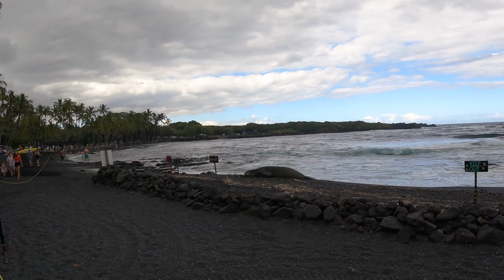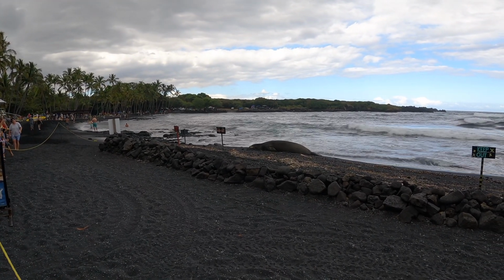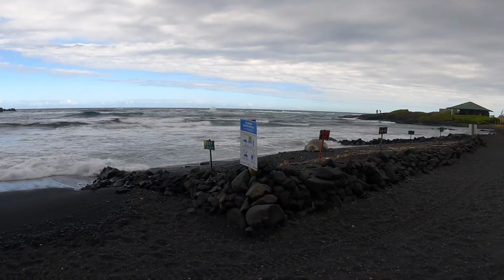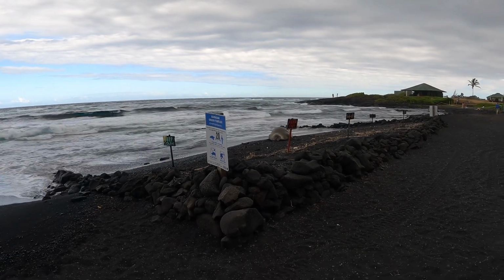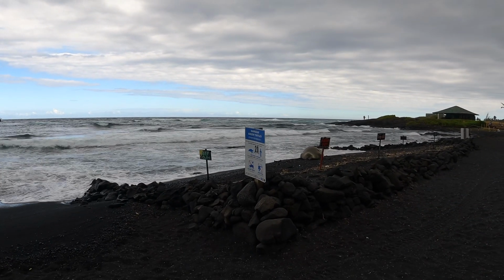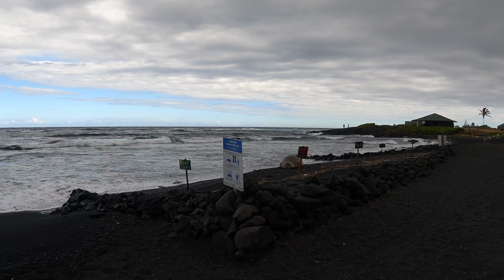Over there. Oh, he's scratching. There's something over there where they're jumping off. No, I don't want to go all the way over there. Okay, you want to go get in the water? Yeah. Here's another view of the seal. But I guess sea turtles come up here too, is why they have a sign about the Hawaiian green sea turtles. But I guess this seal has figured out that he can come here and not get harassed.